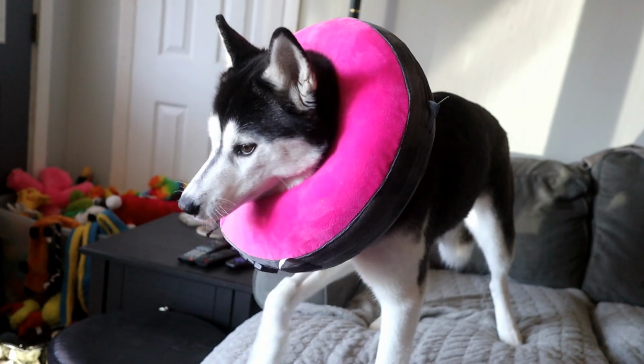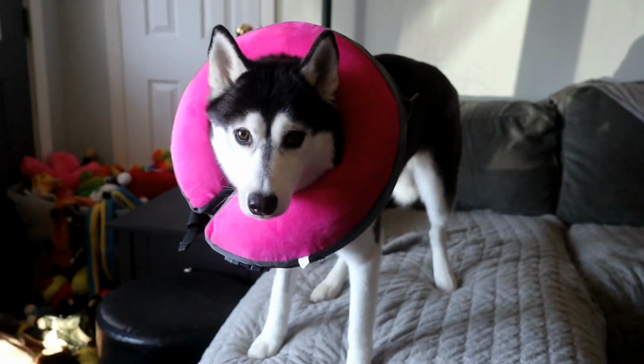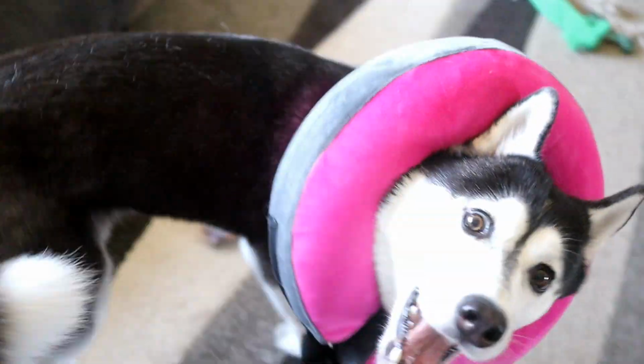So yes, we waited to get her fixed. Again, we also spoke with her breeder about it, who has had many Huskies over the years, and this is something they do as well, and have had really good luck with it. So Kira finally got fixed. She did really well through her surgery. But that wasn't the only surgery that Kira had.